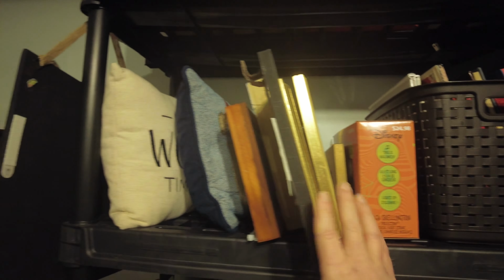On this shelf, we have some summer decor and some seasonal decor. These are Disney memorabilia I want to hang up down here. Outdoor, spring. This is for our gazebo. This here, honestly, I'm gonna let go of this.